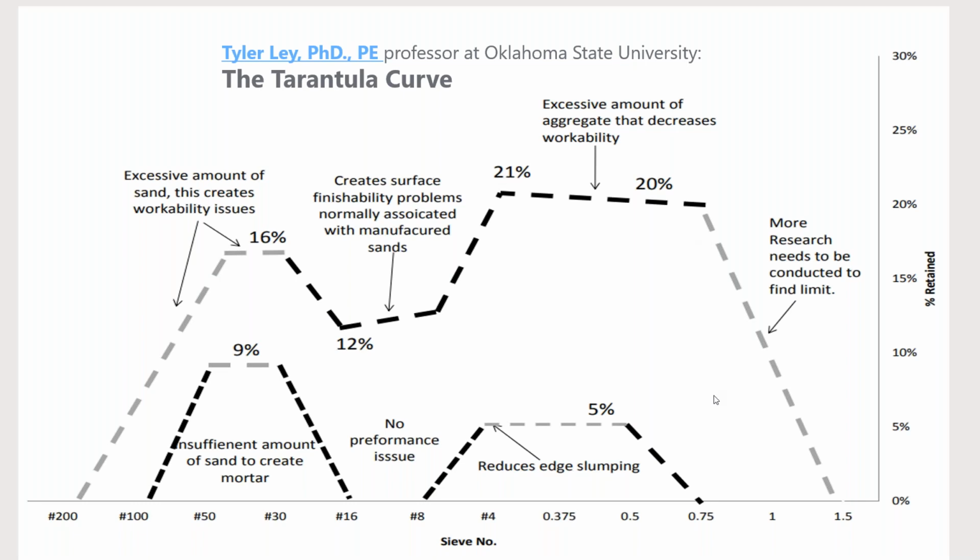So this works great for his situation, which had a little bit of slump and worked for his pavement designs. This might not always work for every single type of concrete mix out there. And as we'll go on, different types of concrete mixes might require slightly different gradations.